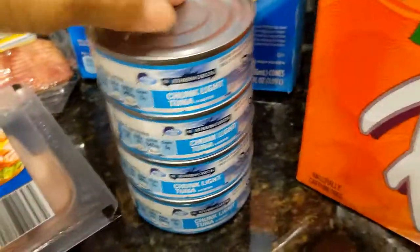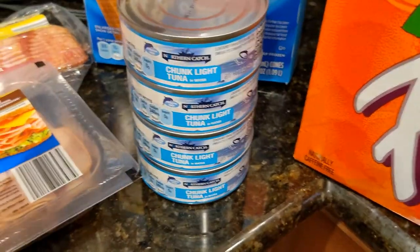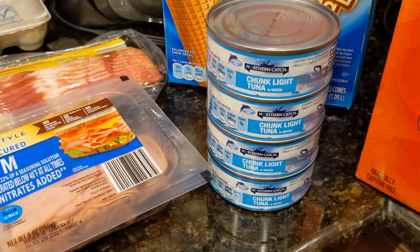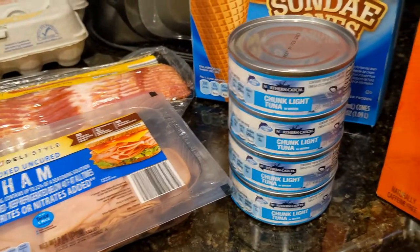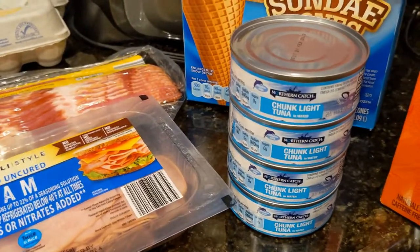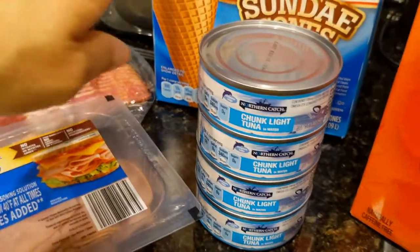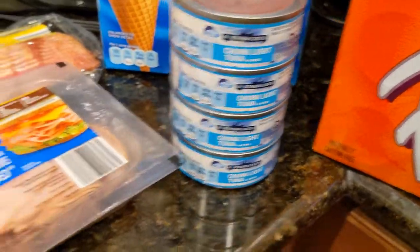Okay, then I have here 4 cans of the Northern Catch Chunk Lake tuna in water. As usual, it's going to be for my tuna salad and my little tuna patties. The tuna salad's real great. I've been adding the white Korean radish and some cucumbers, some salted cucumbers in there, along with the mayo, and dashi powder and a little bit of soy sauce. It comes out so good. So I don't need 4 cans necessarily for the whole week. I need at least 2, but I always like to have extra in the pantry.